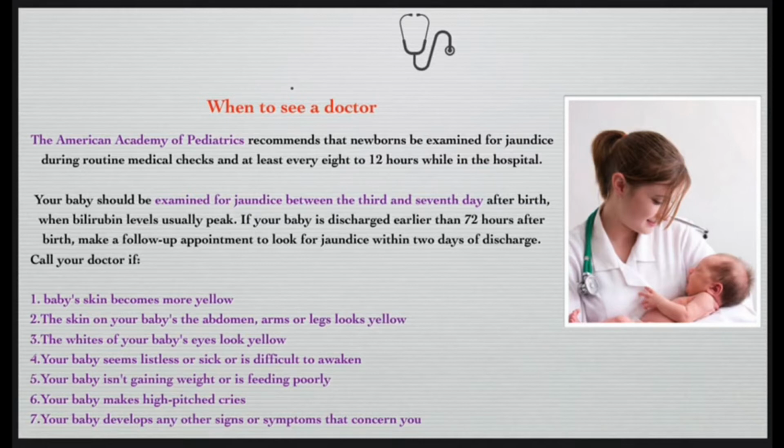As recommended, the baby should be examined for jaundice between the 3rd and the 7th day after birth, when the bilirubin levels are usually at their peak, and look at the baby's skin and the sclera of the eyes to see if they have become yellow or not.